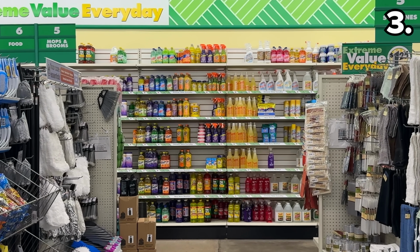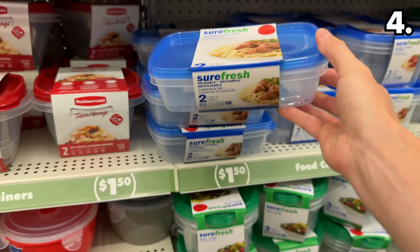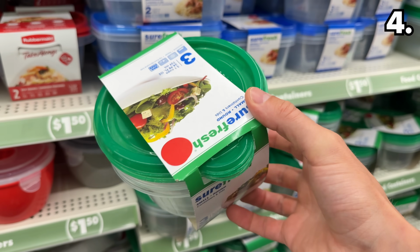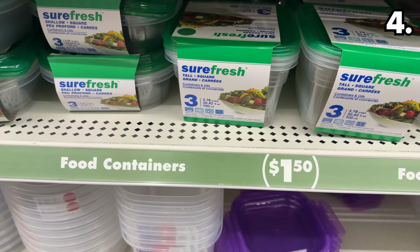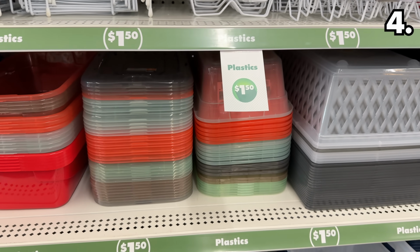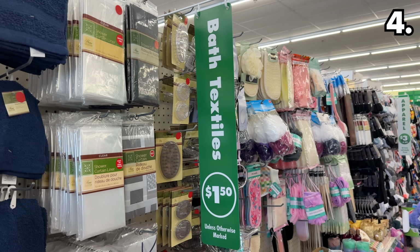In the number 4 spot, I'll briefly mention something brand new I know most of you will not love. Price increases, which are now easily identifiable by these red sticker dots used to cover up a product's original $1.25 price. Most items will now be priced at $1.50, including food containers, glassware and mugs, most plastic storage containers and tubs, cleaning supplies, and unfortunately even kitchen accessories alongside bathroom-related products.